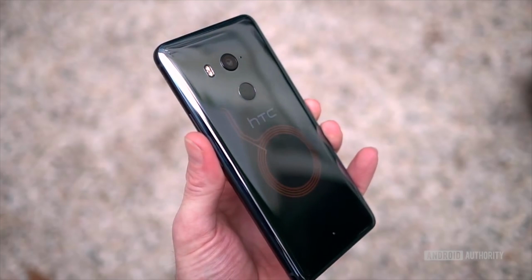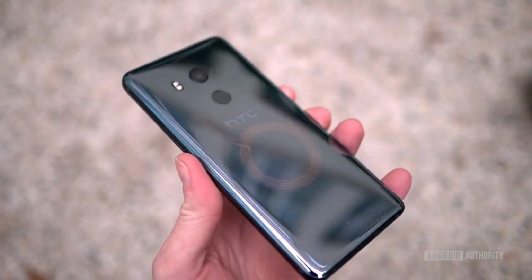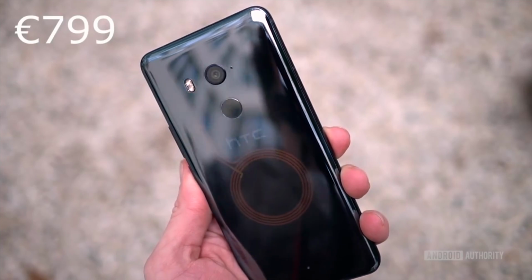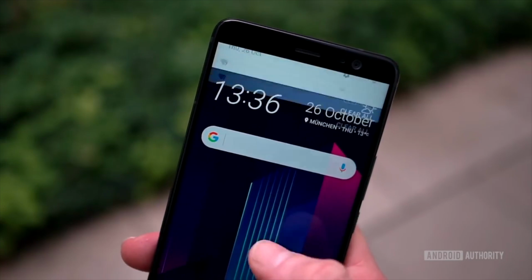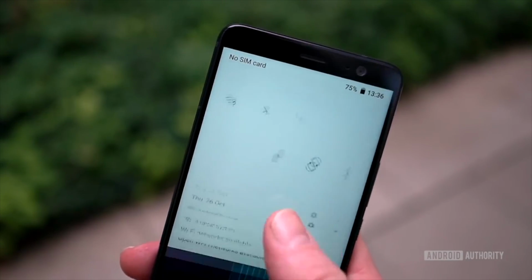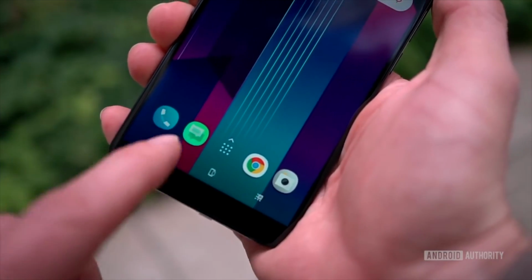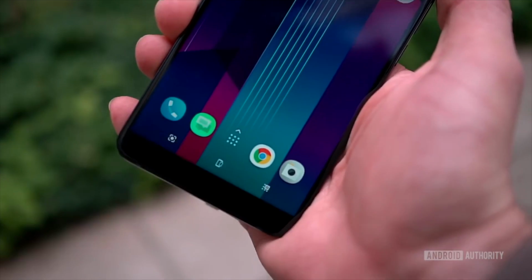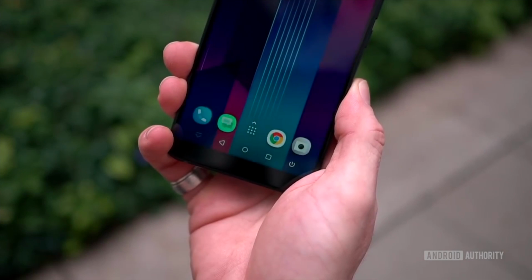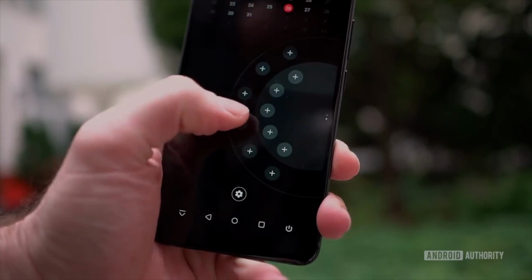The camera on the U11 Plus is the same as the one found on the U11, with a 12 megapixel Ultra Pixel 3 sensor on the back, and on the front, an 8 megapixel sensor. The phone does lack a 3.5 millimeter headphone jack, but does have an IP68 rating for dust and water resistance. The U11 Plus has the Edge Sense squeezable body found in the U11, with the addition of the Edge Launcher, which allows you to access favorite apps, contacts, and quick settings by squeezing the phone's frame.